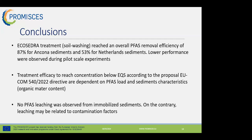And regarding the leaching test, we tested only the Ancona sediment that was produced in much higher amount from the pilot and was used to produce a model for testing for the road construction application. From that sediment, with low contamination, we didn't observe leaching.